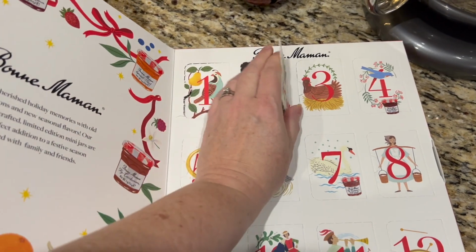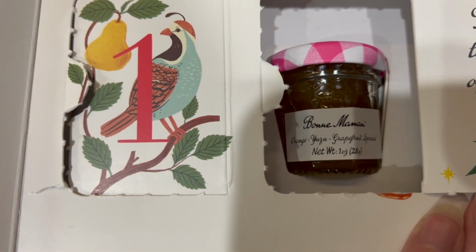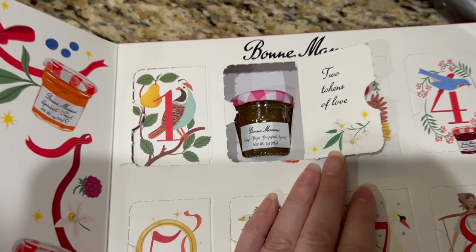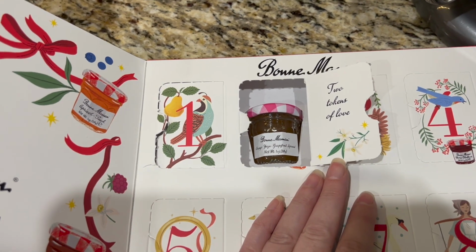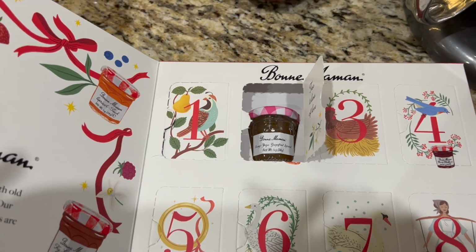Day two. It is orange, yuzu, and grapefruit spread. But I will have to try it another morning because I'm actually having oatmeal this morning. I'm sure it's good though. So I just have to jump in here real quick and say that this was originally supposed to be a clean and decorate on its own, separate from Vlogmas, and I was going to go ahead and use it for Vlogmas day two.